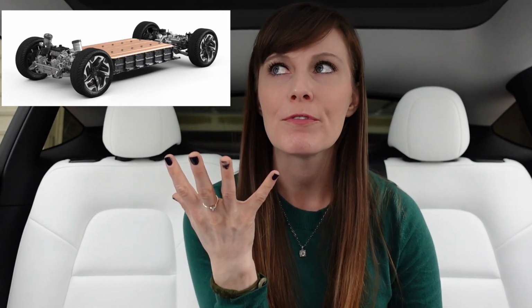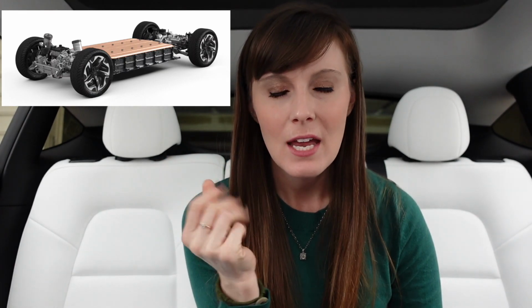Actually, things kind of went up for Chevy, like up in flames. Actually, 2021 was a pretty lit year for Chevy. Okay, I'm gonna see myself out.